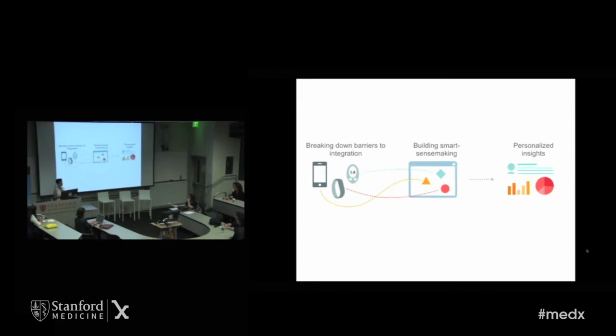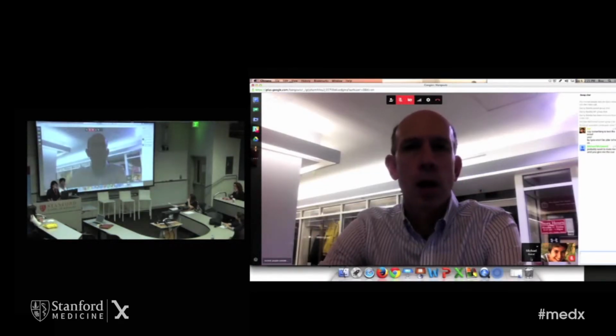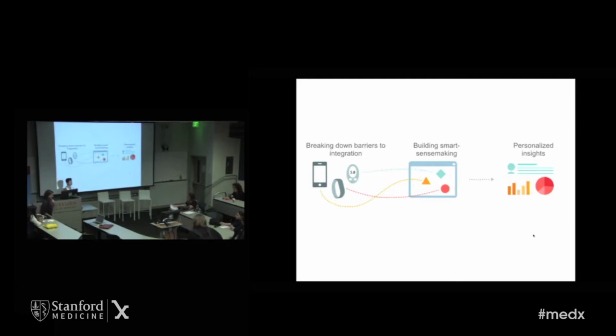Over 75% of healthcare costs are from chronic diseases, from high blood pressure, from obesity. And over half of Americans have at least one chronic disease.